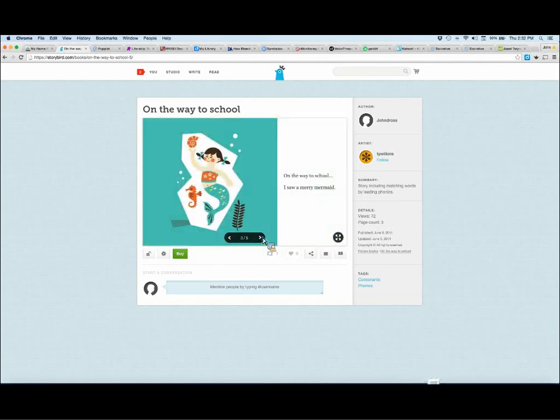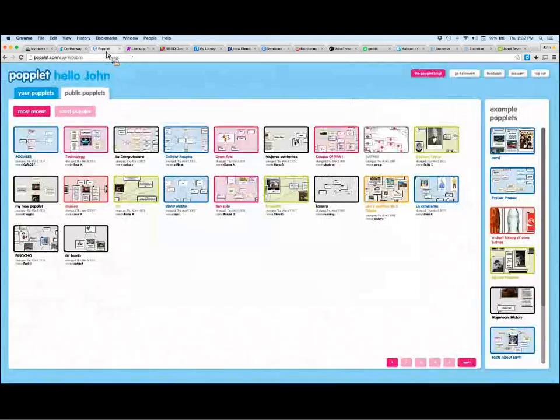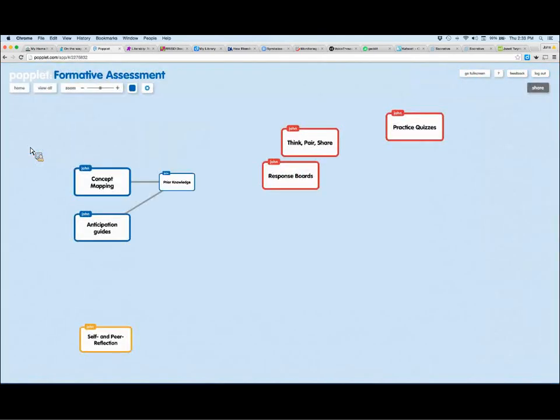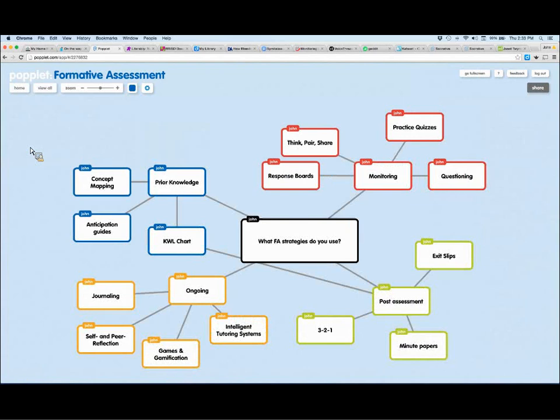Concept mapping is a great way for you to gather information about what kids know and how they're changing their learning. Popplet is just one of many different kinds of concept mapping applications that are available. One that I used recently, I was working with teachers and we were trying to think about how we use formative assessment strategies. And so we could think of a new strategy here and just simply link it to our main idea. Things like this very often accept images, links to URLs, videos, all kinds of things.